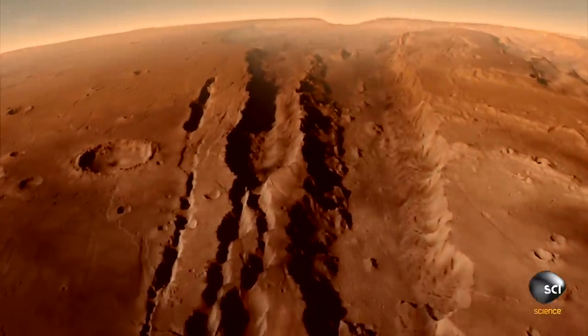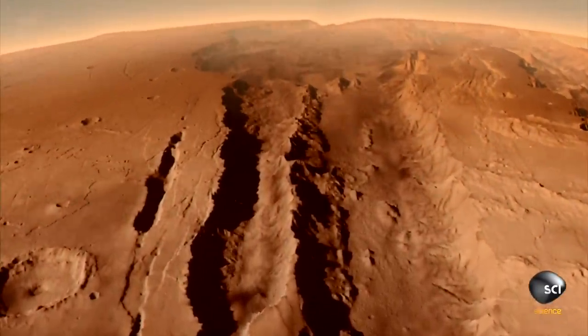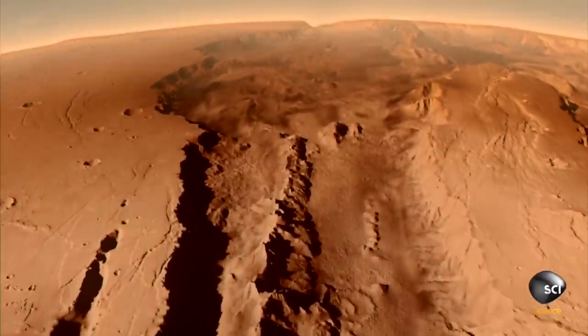On the Martian surface, Curiosity looks for proof of how and when this happened. The rocks may hold the secret to figuring out how Mars evolved from that life-sustaining state in its early history to where it is today.